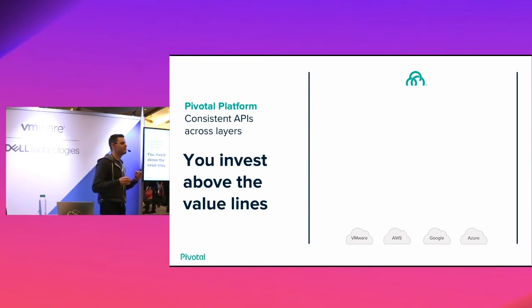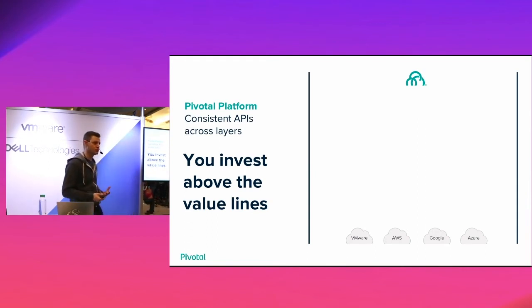But let's talk about the value line. I mentioned the value line a little bit ago. It's really this idea where, when I talk to a lot of my customers and a lot of my friends that are doing this, they're all thinking about, how do I build? What pieces do I need to actually stand that platform up? What does my development community want to use for tooling?